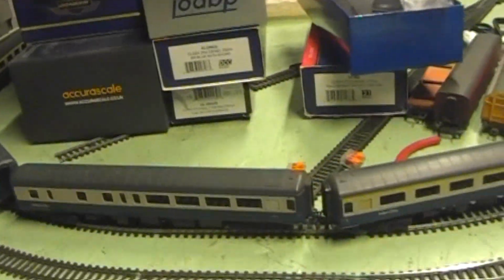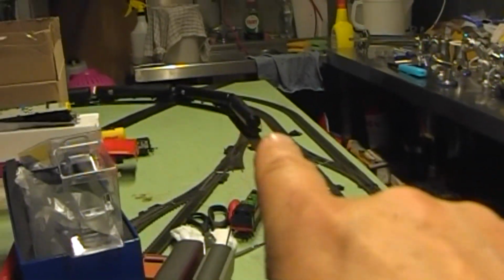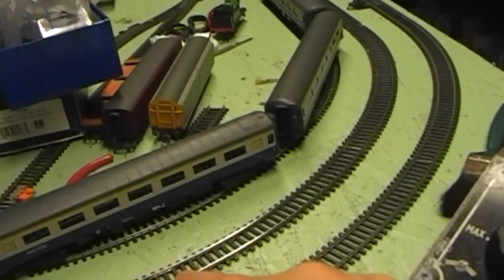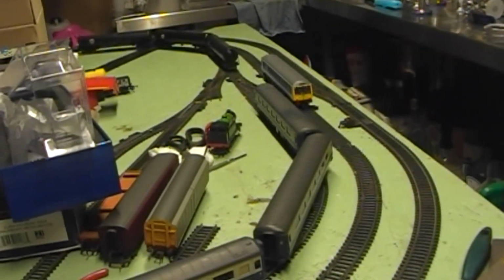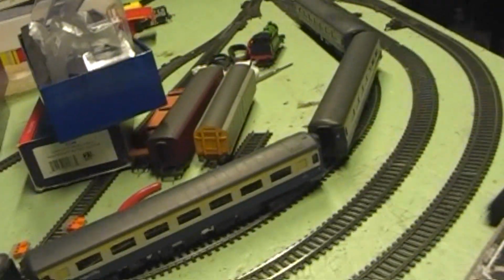It did stall a few times, but I think that's down to that power pickup point down there, because I wiggled that about and it started again and it stalled up here, so I think it's more to do with track continuity. But yeah, slow speed running seems to be okay.